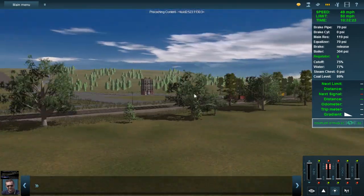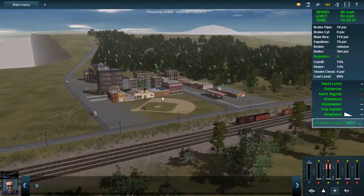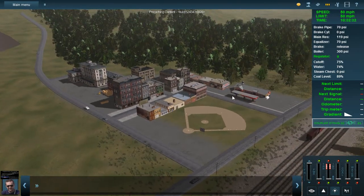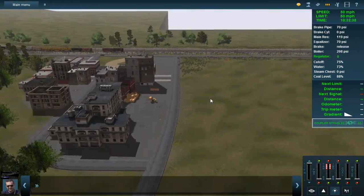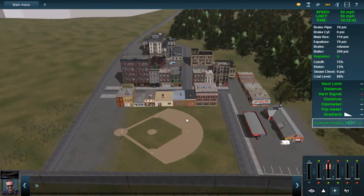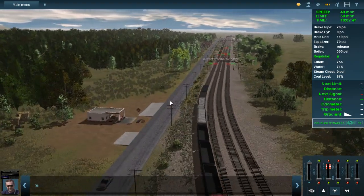Now we're going to pass through this little town in a few minutes. It's got a ball field, it's got some taller buildings, and it's got a gas station and some shops. The thing that it's missing is houses, homes. This built-upness of a town does not make sense in the middle of nowhere, and that is an issue.